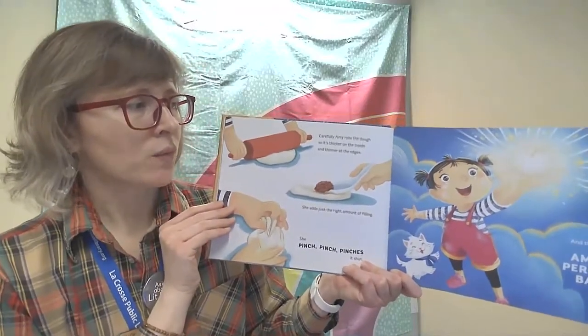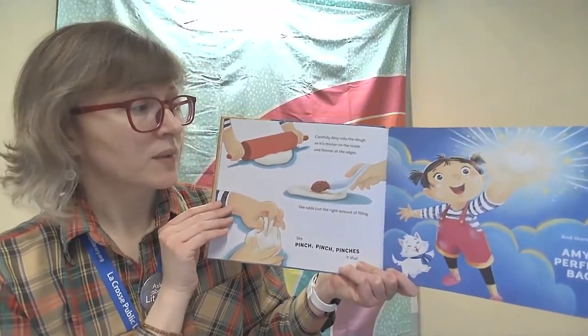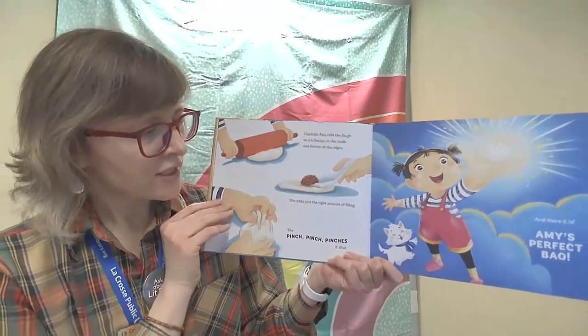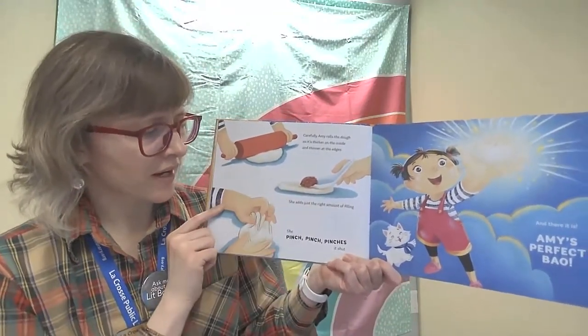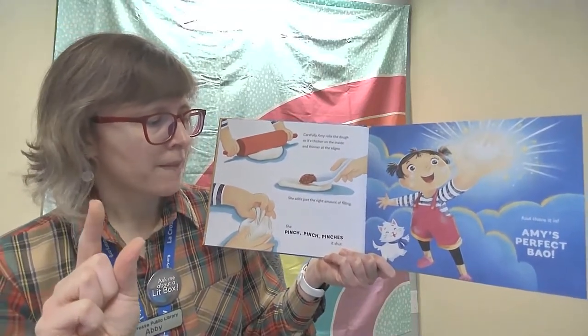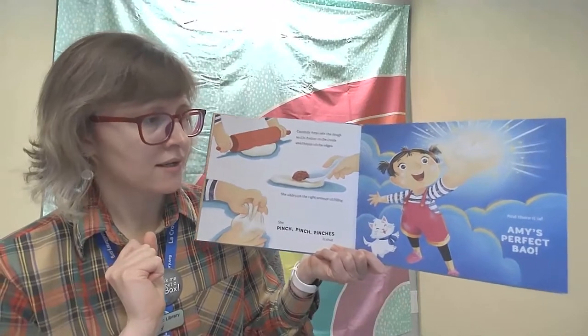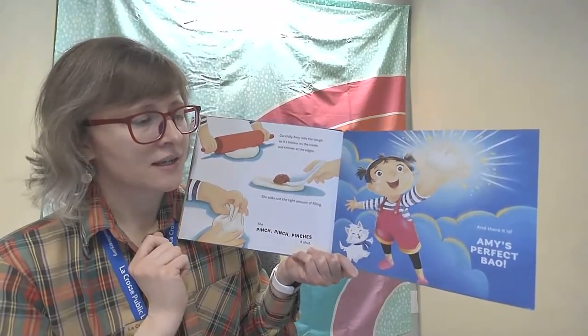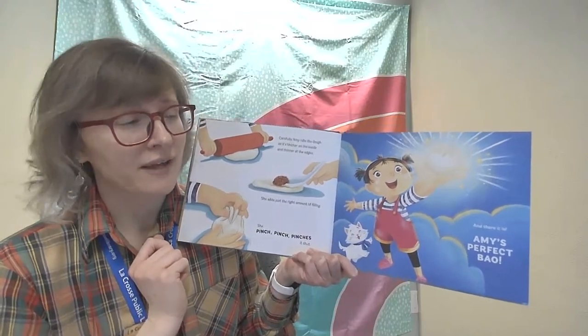Carefully, Amy rolls the dough so it's thicker on the inside and thinner at the edges. She adds just the right amount of filling. She pinches it shut. And there it is. Amy's perfect bow.